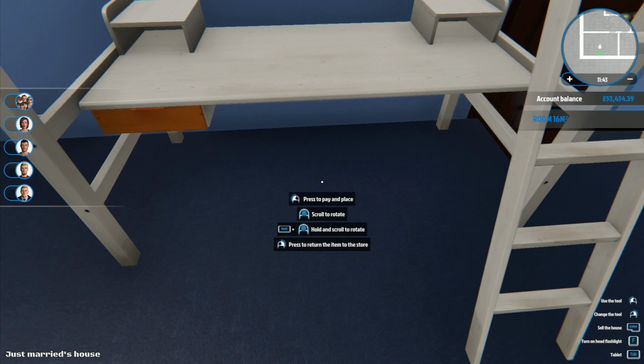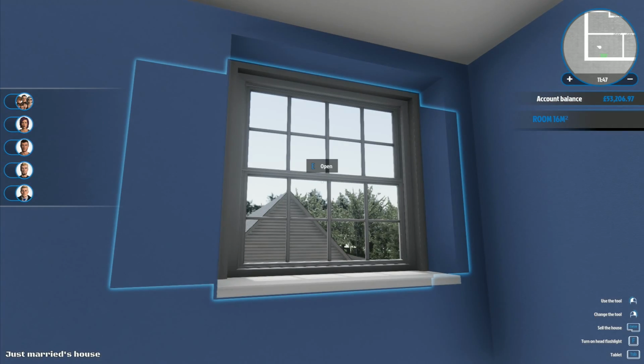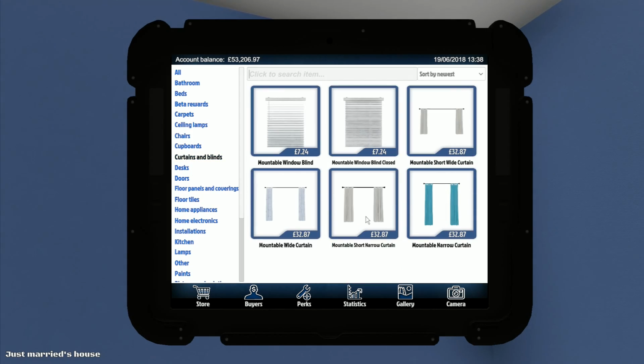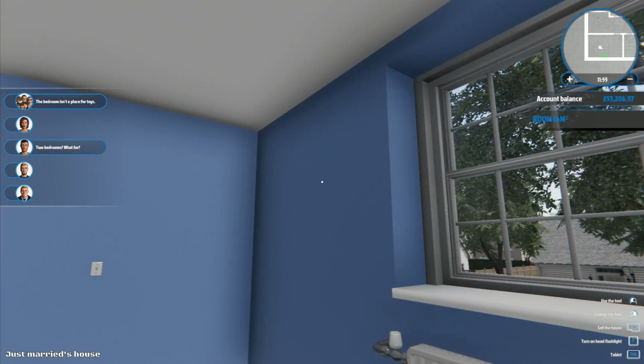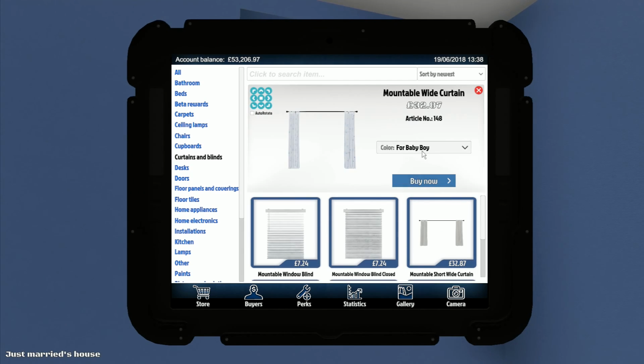Oh, I know what I need to do. I want to put that one over there for a minute because I want to get some curtains on there first. So we want to go to curtains and blinds and short. I think this has got to be wide ones on these. Let's try it for baby boy.